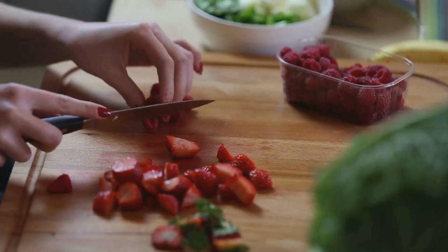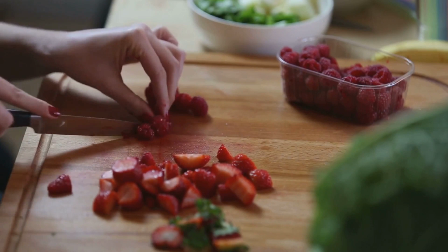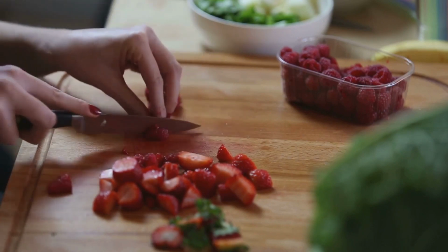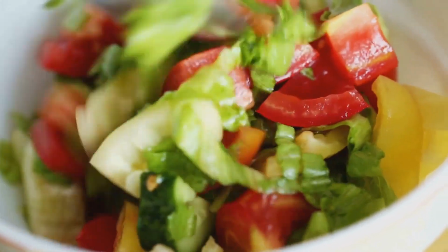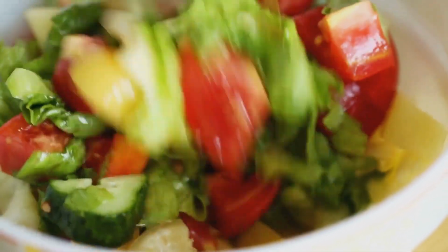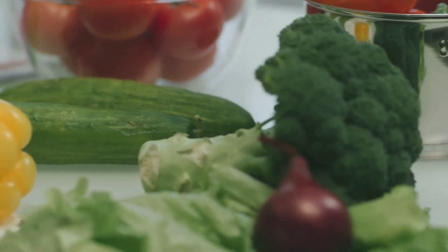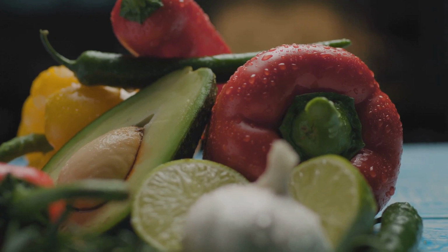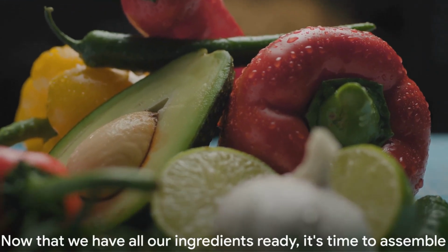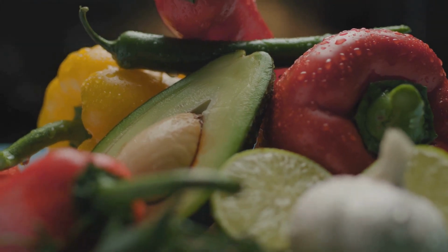Lastly, we have the raspberry vinaigrette dressing. It's tart, sweet, and adds a delightful zing to the salad. You can make your own or use a store-bought version. Just ensure it's chilled and ready to drizzle over the salad before serving. Remember, the quality of your ingredients is crucial. Fresh ingredients not only taste better, but they also pack more nutrients. Now that we have all our ingredients ready, it's time to assemble the salad.